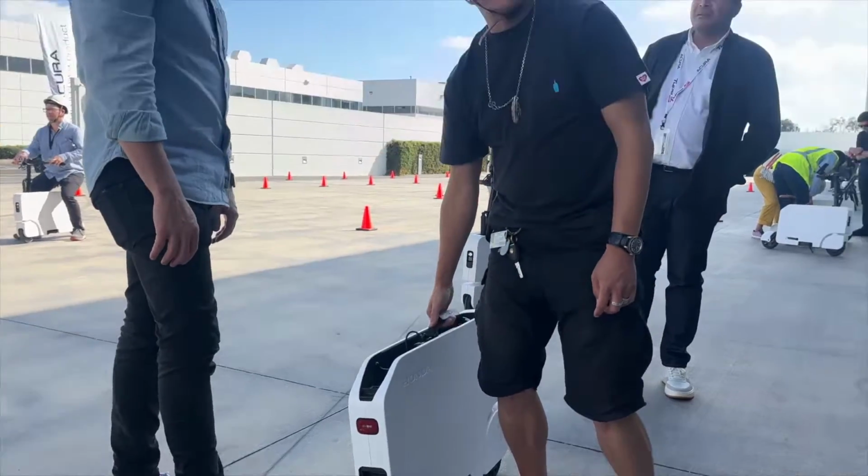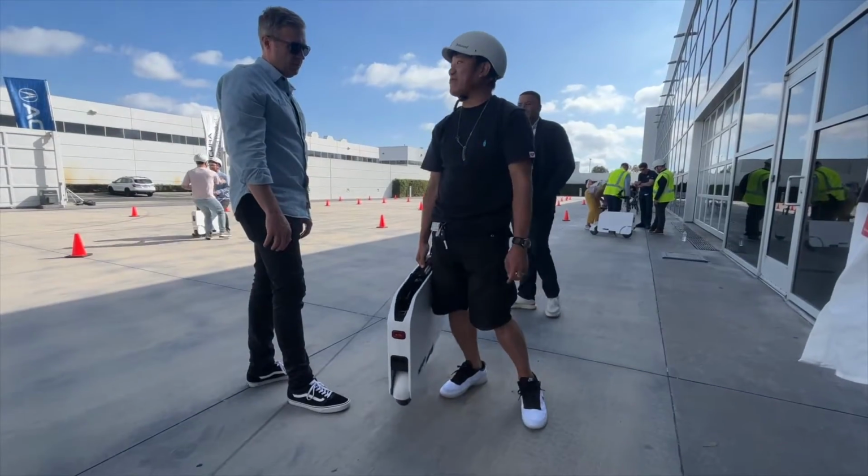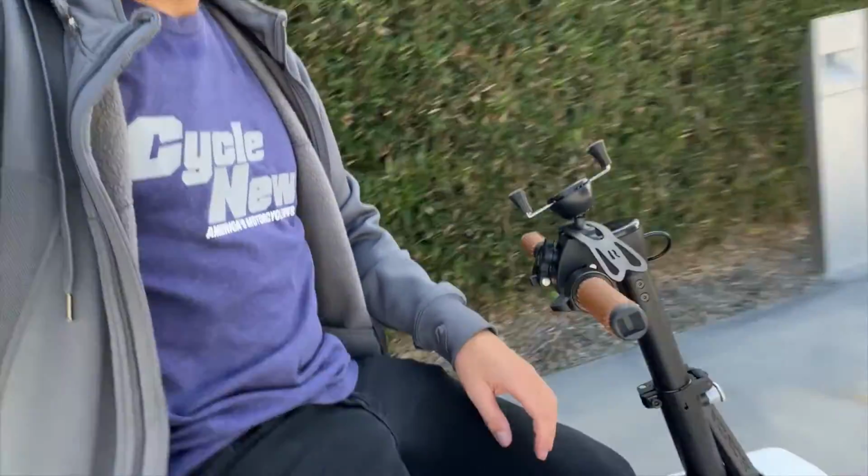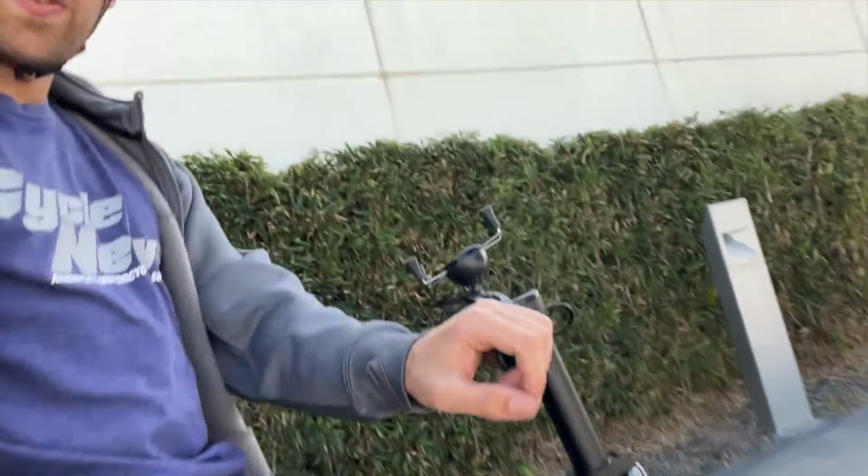Doesn't feel like 40, I guess. But I guess if you're carrying it around for a while. All right, first few laps on the Motocompacto, super fun. This would be an awesome bike to throw in the back of your car. If you have a long commute to work, you could just unfold this out of the back of the car, ride it to work, super fun.